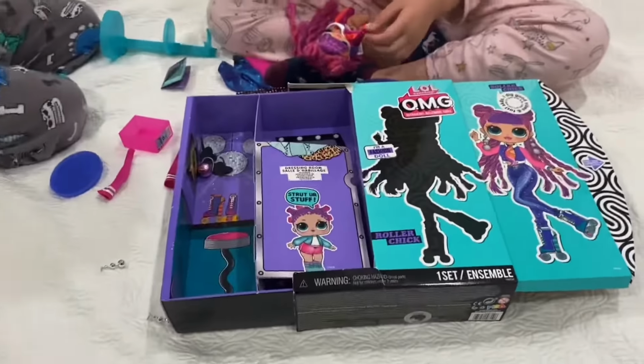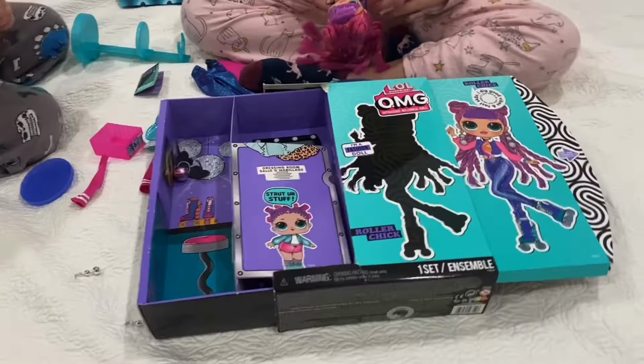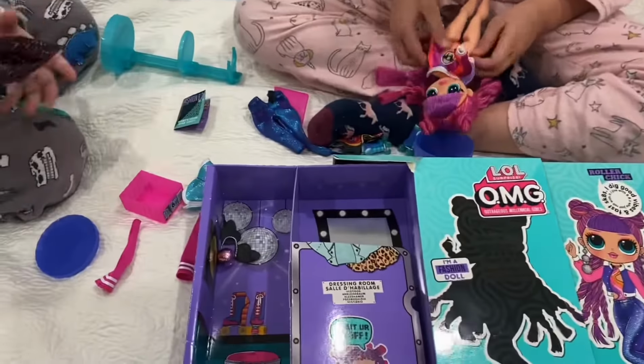Oh! You fell on the hot wheel! You fell on the hot wheel, Dad! I nearly fell. Alright, let's dress the roller chick.